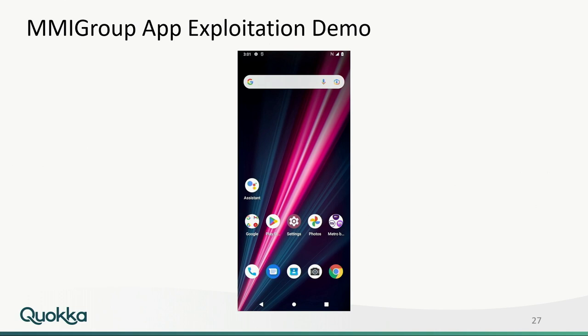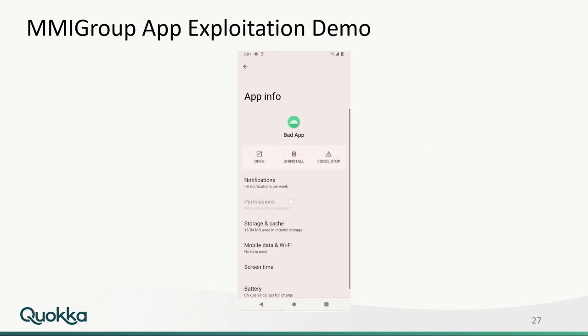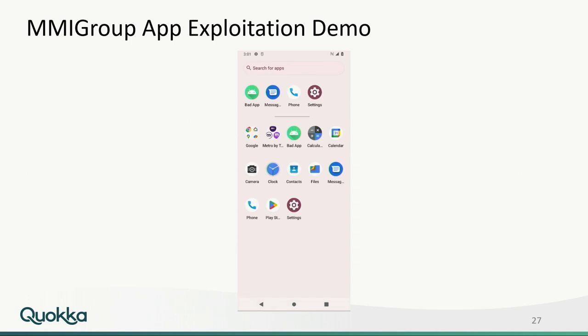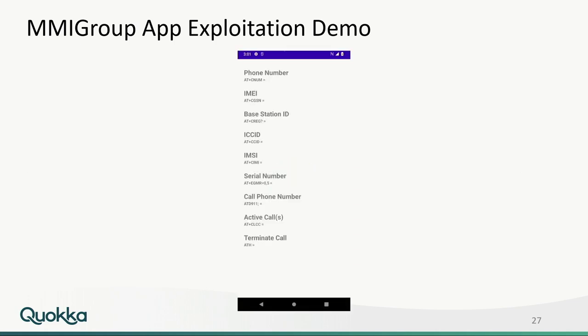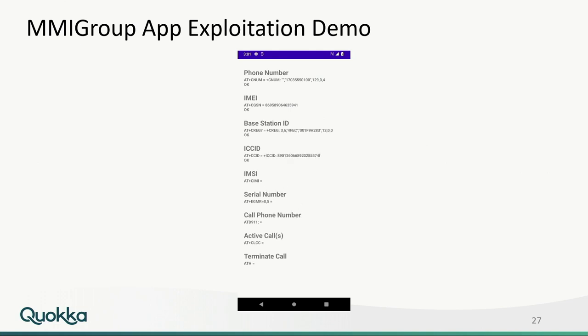So here's a demo on a T-Mobile Revel 6 Pro 5G. Here's the attack app showing that it has no permissions, and it's going to execute AT commands in the background. So just getting the device's phone number, getting the IMEI, getting the base station ID, which is a proxy for its location, getting the ICCID, getting the IMSI, getting the serial number, calling 911, showing that 911 has been called, and then programmatically hanging up.